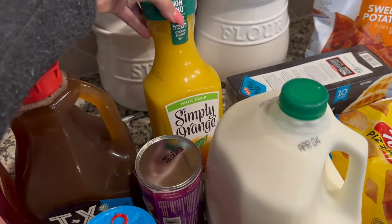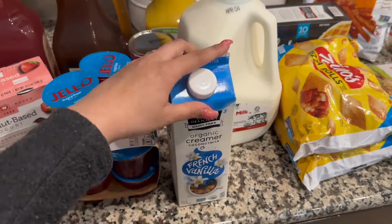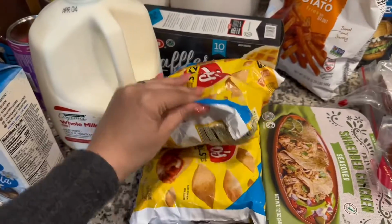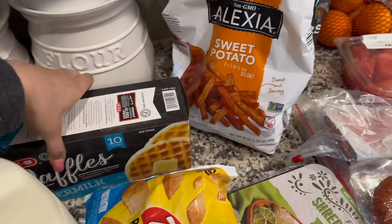Then I got some orange juice, and this is the one with the pulp. So we got some organic whole milk right here. I got some creamer. It's a dairy-free vanilla coconut milk creamer, so I got this for the iced coffee. And then we got two bags of pizza rolls for the kids for quick snacks. And then we got some waffles right here, buttermilk.